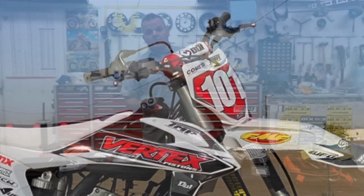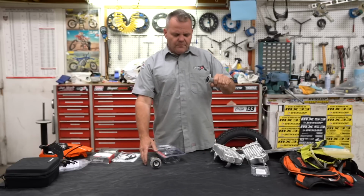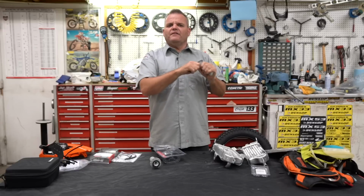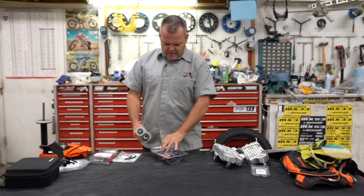One of the things to remember, if you buy ODI bars, no big deal because they have already clearanced it. But on a lot of the other bars, this left side grip will be too tight going on because they have knurling on the bar. You want to sand that knurling down before you put this on. Just sand it down. You're not going to hurt anything. Sand that off and you can put on these grips.